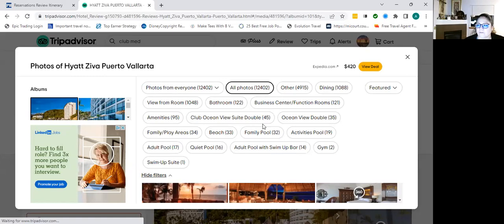So hopefully that answers your questions on how to find some photos. You can, of course, Google, but you just have to be really careful that they're not watermarked. And sometimes you can't see that watermark until you go to share it or until you make it larger.